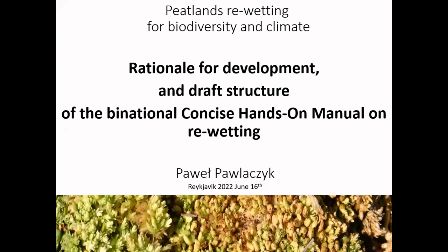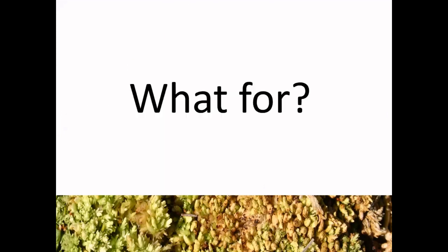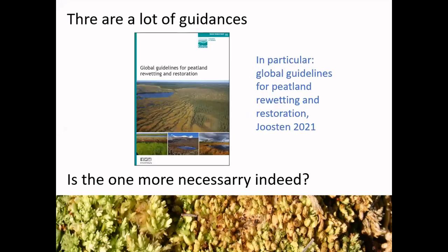Because part of the project is preparing the binational hands-on manual on rewetting, I was asked to prepare a rationale for the development of this and propose the draft structure of such a manual. First of all, what for? The answer is rather clear, but not so clear as expected, because there are a lot of guidelines, and is one more indeed necessary?